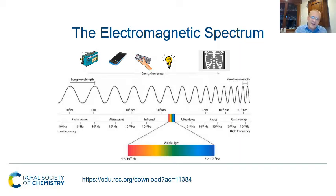If we move to the other side, beyond red, we see the infrared frequencies. Those are the frequencies that you use for something like your television remote control. It goes to microwaves, and it's microwaves that carry your telephone signals, and then eventually radio waves, which carry the radio and television signals. So let's come back to the infrared.